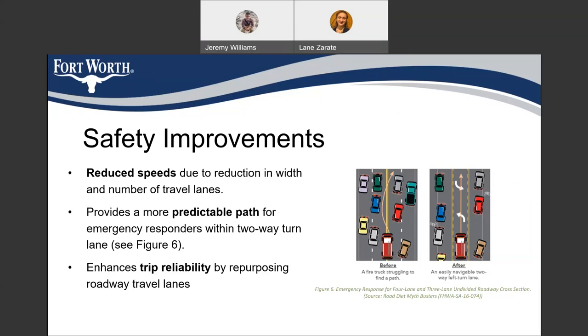So you can anticipate that there will be one lane of travel moving north and south, and anticipate where somebody will be making turning movements in the center turn lane, rather than using the inside lanes to wait and make the turning movements. So it's enhancing the reliability of your trip by repurposing the roadway to specific uses.